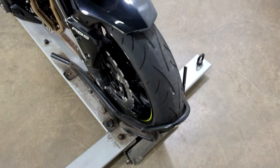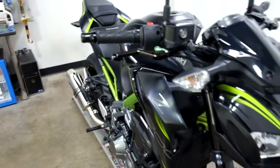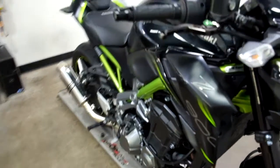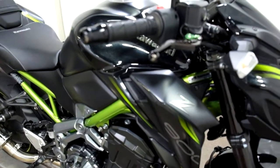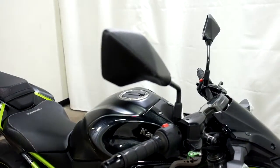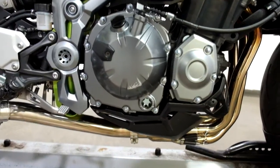Front tire on this bike, low tread, really should be replaced. They've added adjustable levers to it. This bike has been tipped over on the right hand side. You can see it on the end of the lever, end of the bar end, back of the mirror, and engine cover.